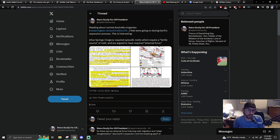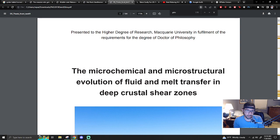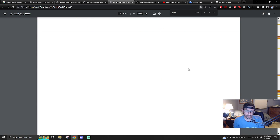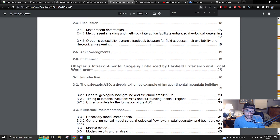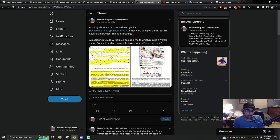Reading about Central Australia orogenies. And I read this paper, which is this one, a thesis by David Silva in Sydney, June 2019, about orogenies. Specifically, I looked for the Alice Springs orogeny, ASO, and found a paper about it.